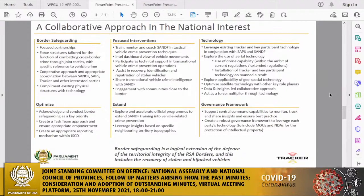Lastly, while having said this, from a Tracker point of view, our ethos is to make a safer South Africa, safer drivers, and to give freedom and expression to that. We'd like to suggest that we create a central command capability that gives mandate and breadth to monitoring vehicle movements, to sharing insights in a controlled way, and to creating a robust governance structure, either through an MOU-type approach, the necessary NDAs for parties to collaborate in a meaningful way, and that the sharing of intellectual property is then well managed within this task team approach. While I said our relationship is collegial, there is certain intellectual property that we would like to retain, but we would obviously be governed by whatever the agreements are. I'd like to pause there, Chair, and take any questions.